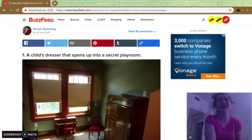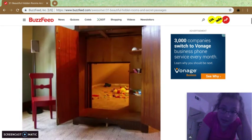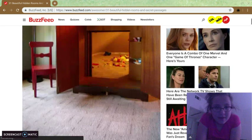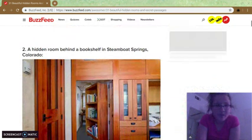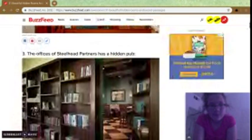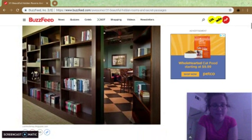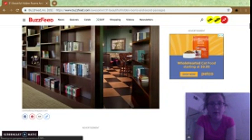Okay, let's get started. A child's dresser that opens into a secret playroom. Shit. That's actually really nice. A hidden room behind a bookshelf in Steamboat Springs, Colorado. Ooh, that's really cool. Offices of Steelhead Partners has a hidden pub. That's really nice for all those poor-ass people.